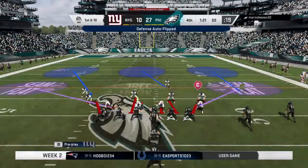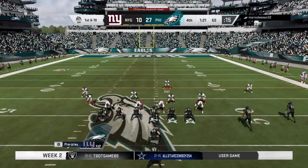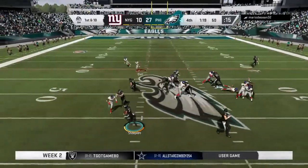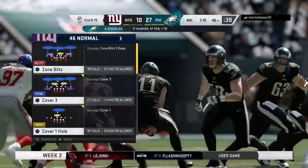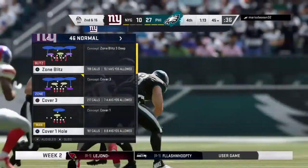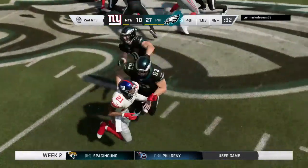Good starting field position for him as they come up first and 10, right at the 50-yard line. Now they'll run it on the toss, and he'll lose yardage on the play back at the 45-yard line. A full five-yard loss that time. It's going to make second down pretty tough.